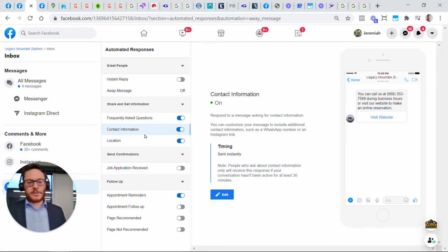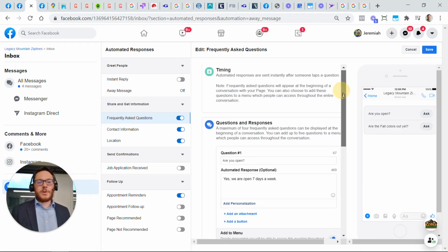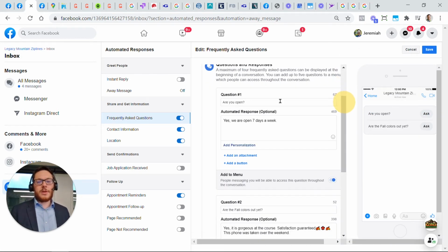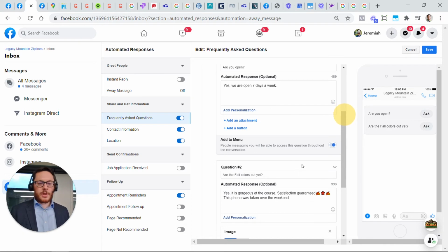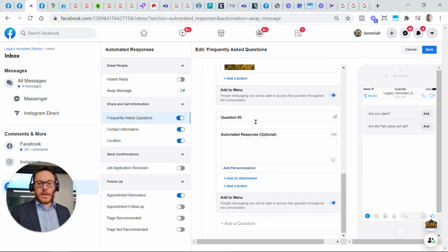Same thing with contact information. But we're going to look at frequently asked questions. So I already have a few frequently asked questions in here. Are you open? Are the fall colors out yet? You can see we've got a cool picture in there for that. But I'm going to add a question specifically about COVID. So click here, add a question. What are your COVID policies?